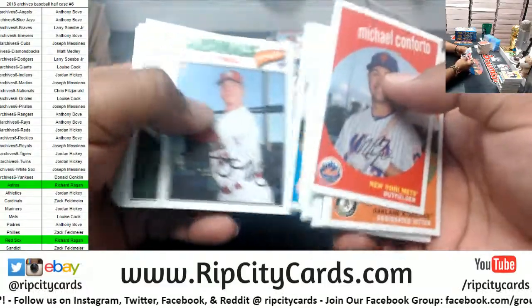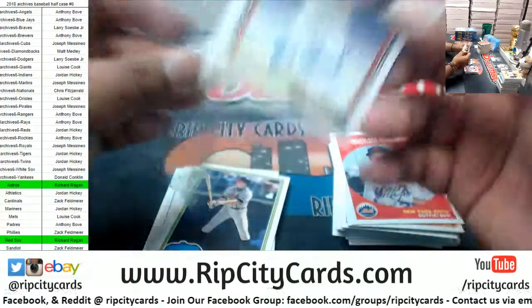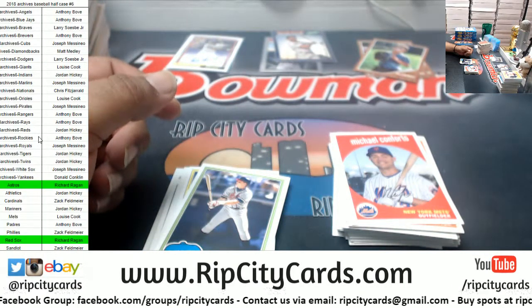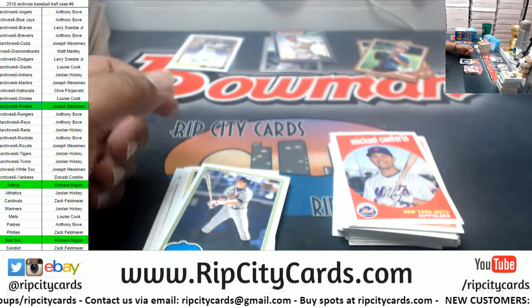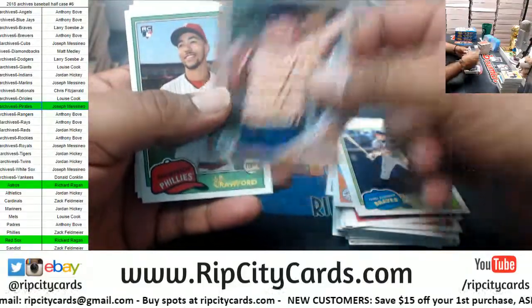I think Ichiro has autographs in this too. Orlando Merced Pirates autograph. I got you, Jamie. Yeah, Chris Fitz already texted me about it, so I'll take care of you, boys. Pirates. I also made a note of it as well, so thank you for reminding me, though.